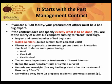Discuss the most appropriate treatment options based on the infestation level, the level of clutter, and the square footage. Okay, we are not going to probably be doing the same treatment for an efficiency apartment that we would for a 4-bedroom. Is heat the most reasonable thing to use based on the population of bedbugs? If there's 2 bedbugs there, I would think hard about whether you want to do heat or not. If there's 2,000 bedbugs there, definitely you would consider heat.